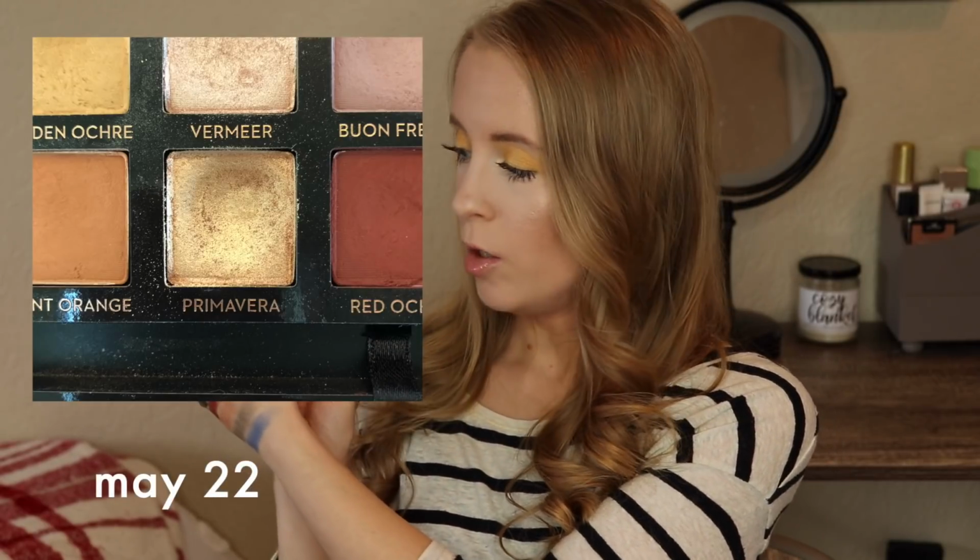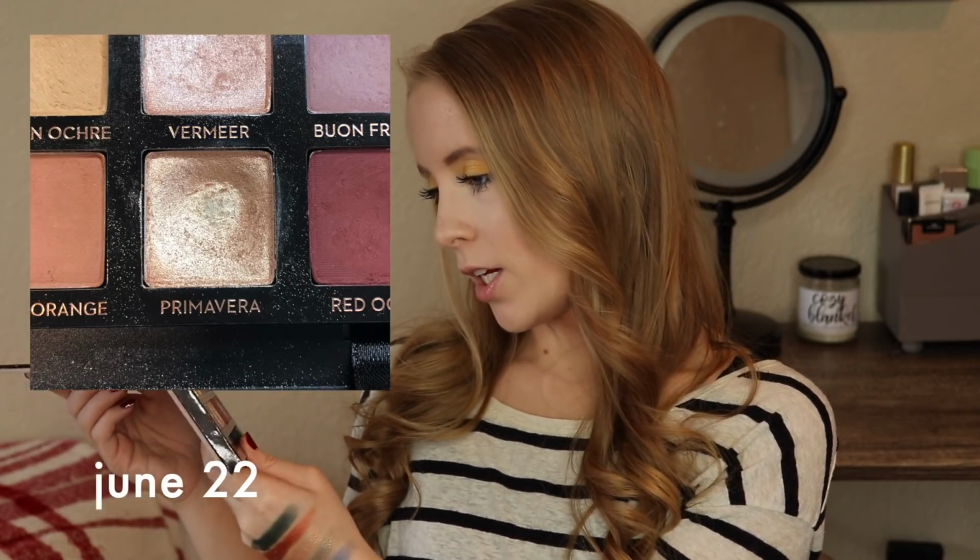I didn't hit pan on any new shadows, but I did of course expand the pan a little bit on Primavera, which I had already hit pan on before, and that's the only shadow in this palette that I've hit pan on. I'd really like to start seeing more pan in here. It really doesn't look like I've had this palette for, when did I buy this? I guess it was 2017. So I've had it for less than 2 years, I guess.